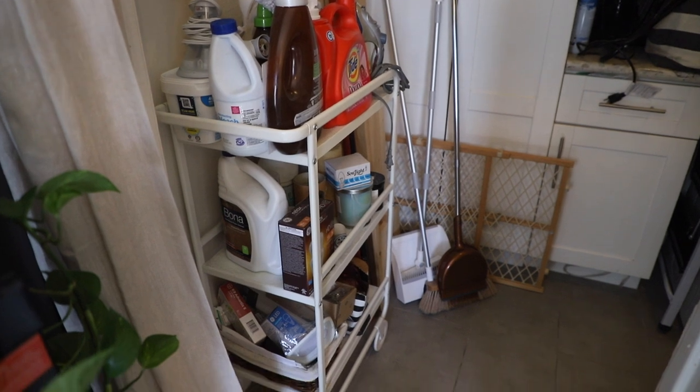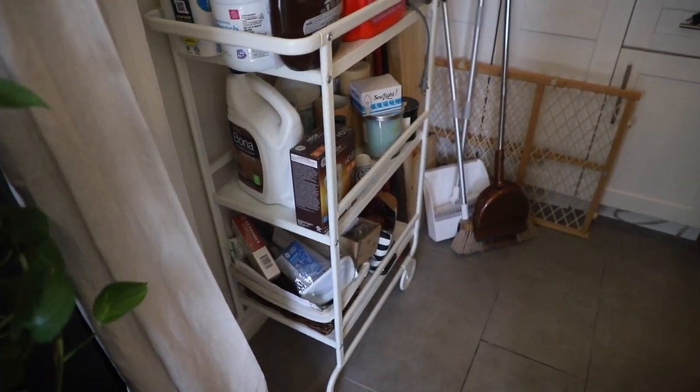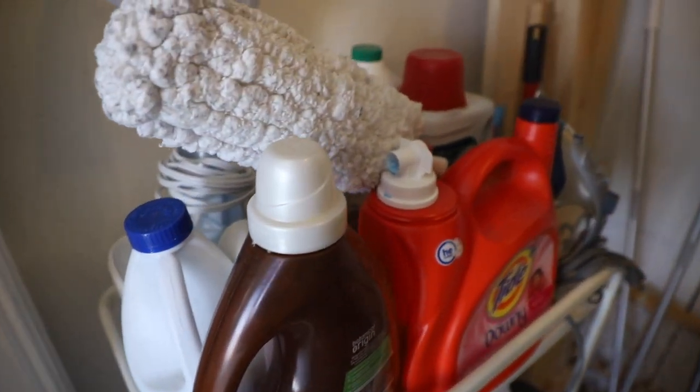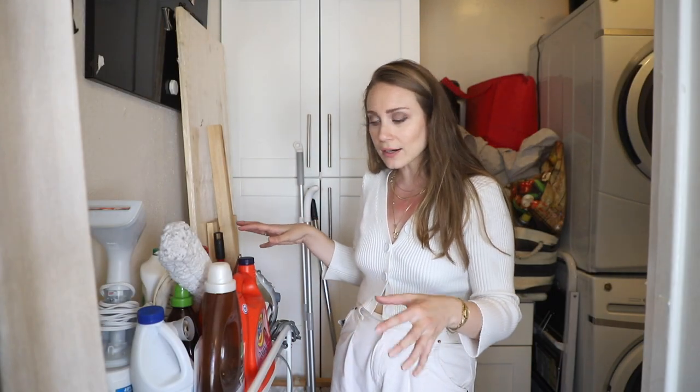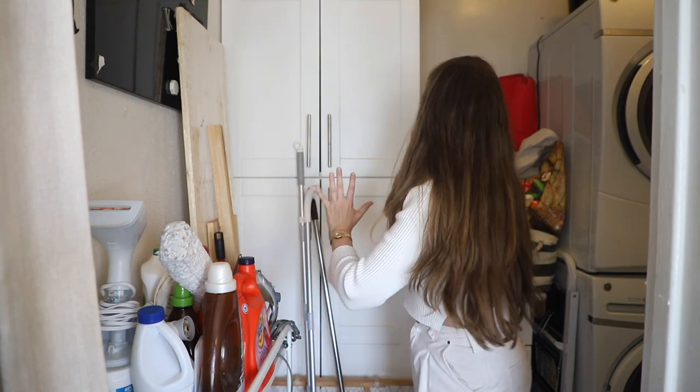Because we have a lack of storage in here, we just have this IKEA cabinet. We just put all of our detergent and light bulbs and candles and cleaning products, all of that type of stuff kind of just gets put on here. So I would love to have some storage for all of this stuff that is over here.